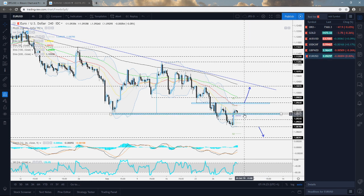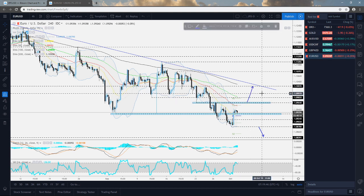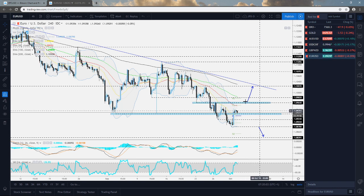So if we see a push back above this 1.0924 zone, yes, this could in a way help the pair to move back up here, but still for us to get more excited with slightly higher levels, we would need to wait for a push above the 1.0964 zone here, and then we could aim for slightly higher levels. But this upside could be limited due to this downside resistance line taken from the high of June here. So again, we could consider the upside, but we'll get more comfortable with it if we get a push above the 1.0964 zone.